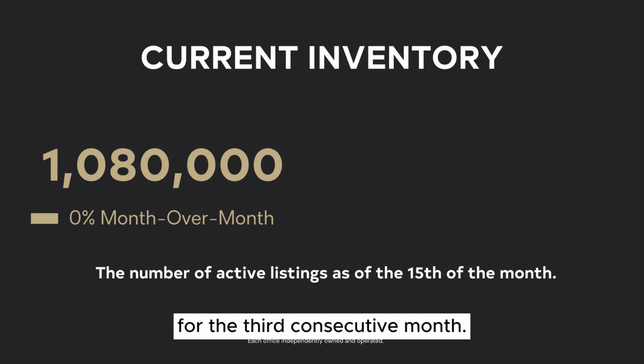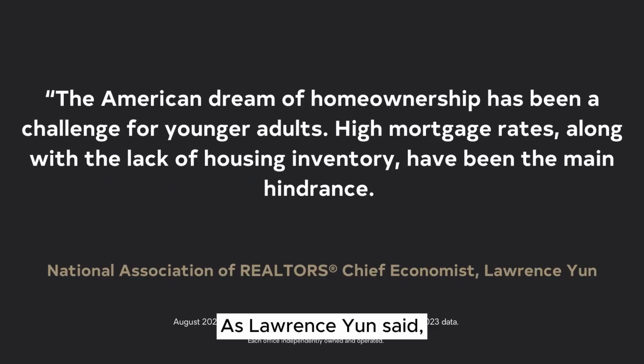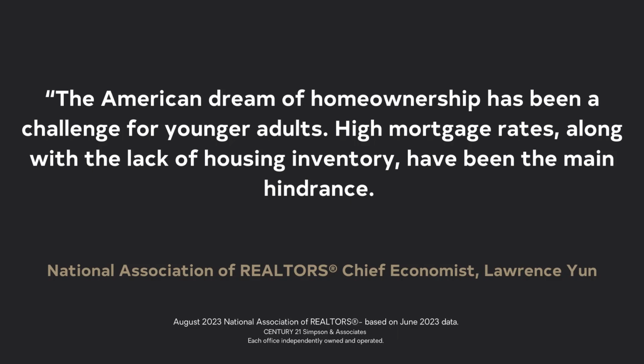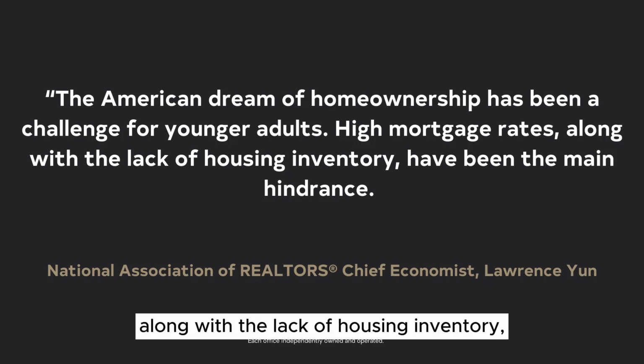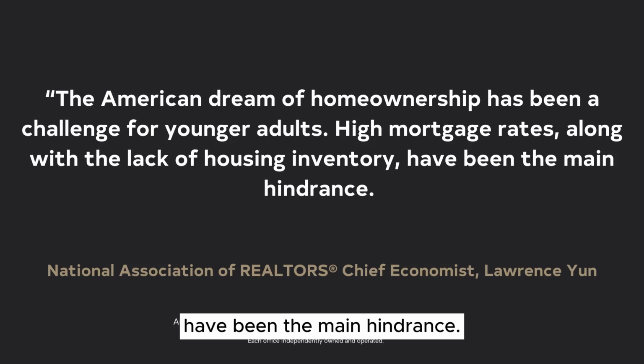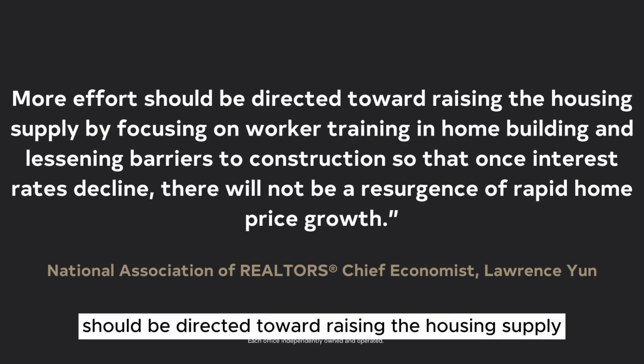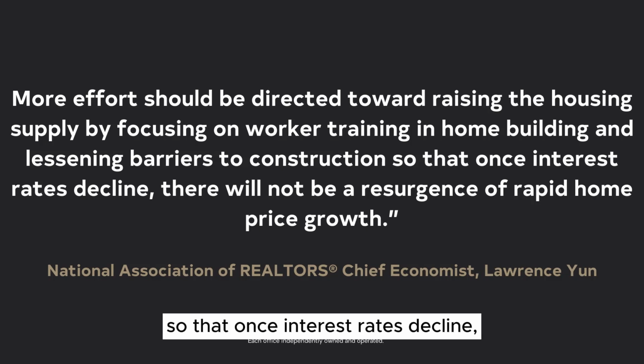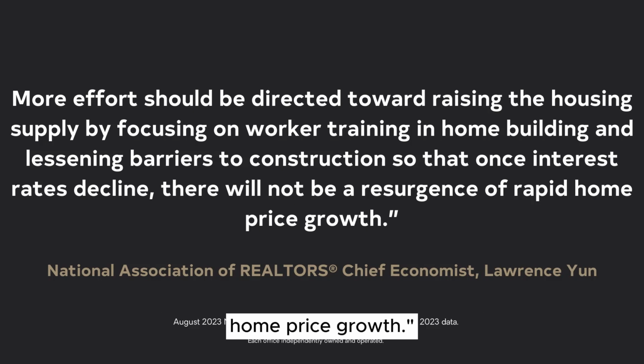the third consecutive month. As Lawrence Yun said, the American dream of homeownership has been a challenge for younger adults. High mortgage rates, along with the lack of housing inventory, have been the main hindrance. More effort should be directed toward raising the housing supply by focusing on worker training in home building and lessening barriers to construction so that once interest rates decline, there will not be a resurgence of rapid home price growth.